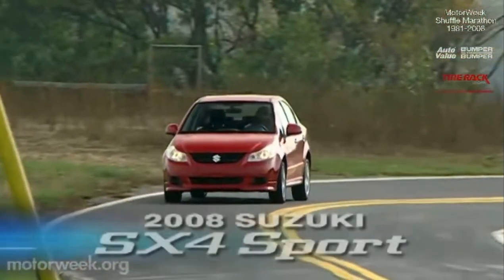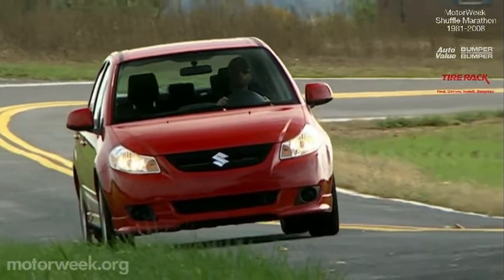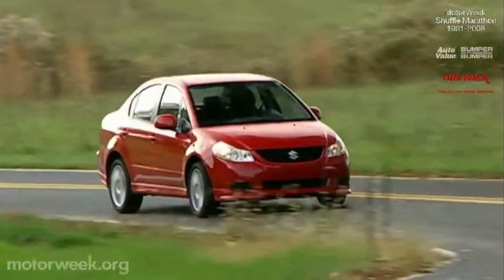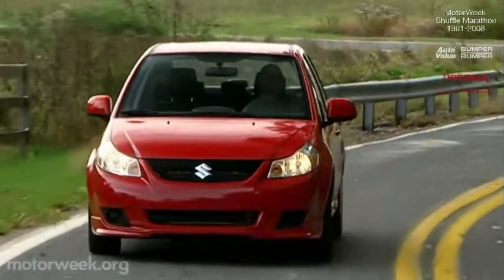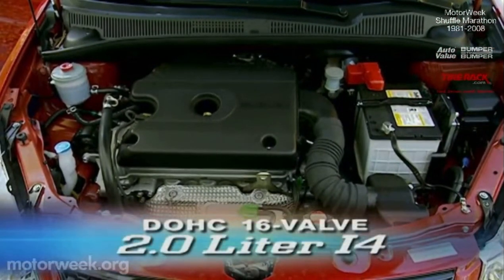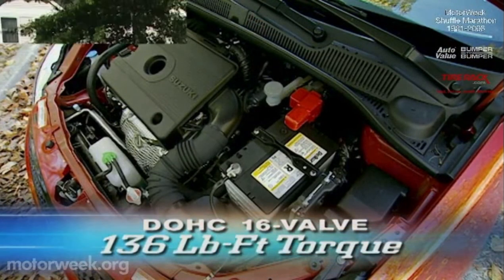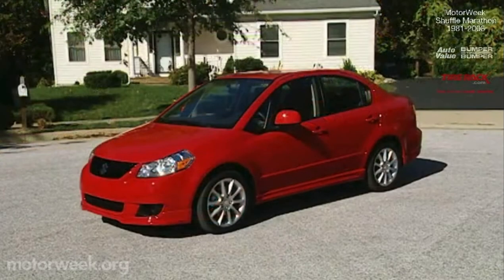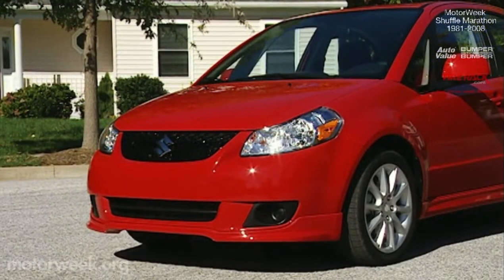The front-wheel drive 2008 Suzuki SX4 Sport is clearly aimed at young, tuned-in buyers that aren't really ready for a crossover or anything else that smacks of total practicality. Yet sharing its mechanicals with the SX4 crossover utility gives the SX4 Sport a solid foundation. Both are powered by an unassuming but eager 2-liter 16-valve twin-cam 4 with only 143 horsepower and 136 pound-feet of torque. To perhaps disguise those similarities, the SX4 Sport has an edgier, more complex look than the crossover, and one that separates the Sport from garden variety subcompacts.